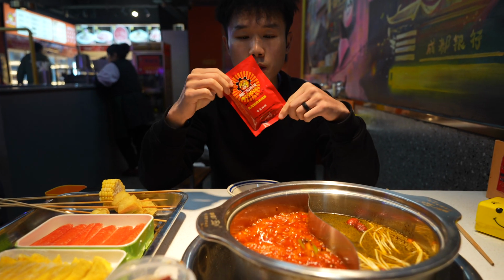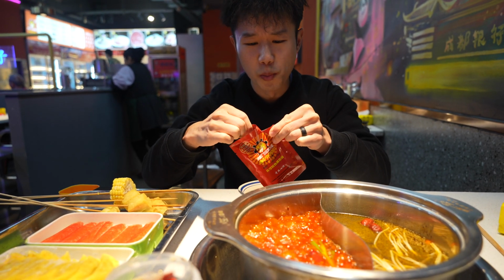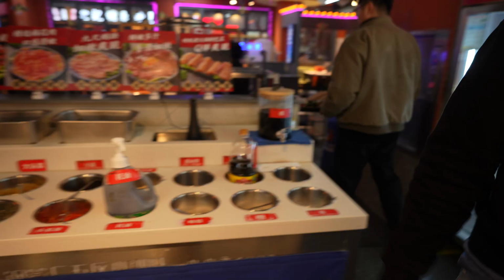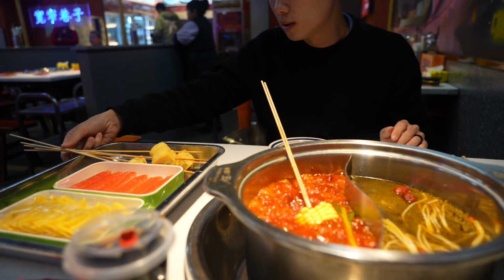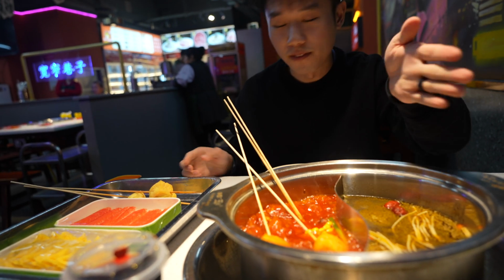So this here is their sesame oil. Basically, it's their dipping sauce. I'm trying to open it without getting on my clothes. You can add garlic, chili powder, whatever at the sauce station. Now it's the fun part. Just dip everything in the broth. Spicy, non-spicy. We're not from here, so we went for the yuanyang or the half-half.